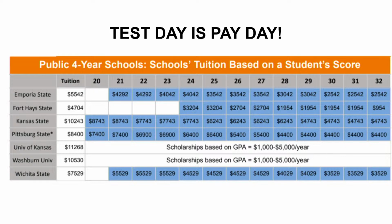Can you guys stand back up now? 7th hour back up. Instead, you take the ACT, you do well on the ACT, and you earn dollars that you get every year repeatedly. You get a decent score. I'm looking at Wichita State here. Without fees, it's $7,529. With a 21 to a 23 on your ACT, your tuition is only going to be $5,500. How much saving is that? $2,000 a year, not just one time.